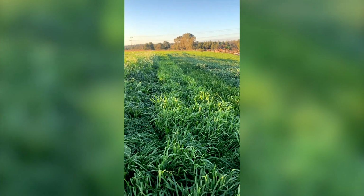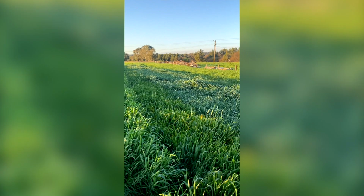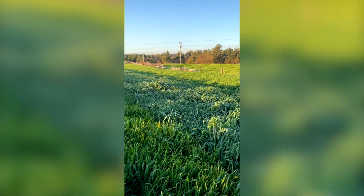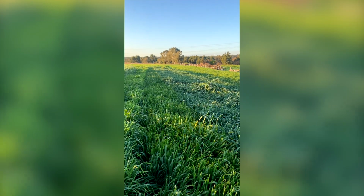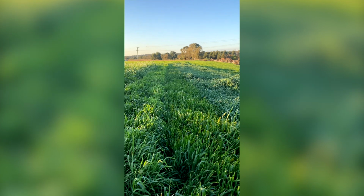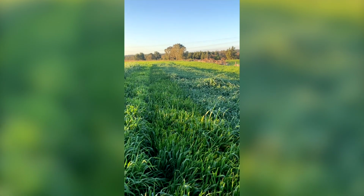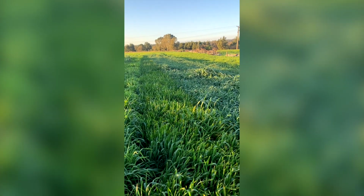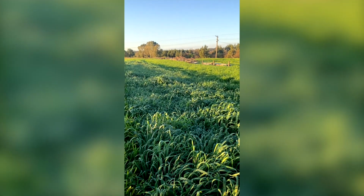Again, we've got some pretty handy looking cereals here that are starting to bulk up. Yeah, they're all looking good. The wheat has started to get a little bit of rust in it with the wet conditions we've had over the last fortnight. It's going to get cut off anyway for silage, and I'll probably come in here with a fungicide after that to try and tidy that up. But everything is looking really good.